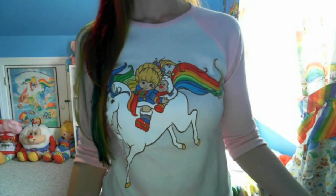The first item up for discussion are t-shirts. They have 2 designs. This is the first. It's on a white shirt with pink sleeves. They also have a blank white t-shirt with the Rainbow Brite and Twink logo. This image right here. I'll get to that product in a minute, but it's that image on a white t-shirt.